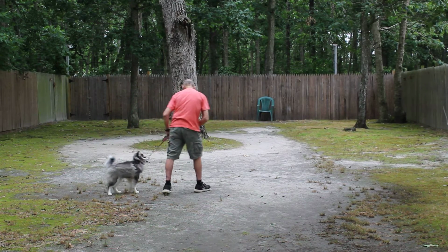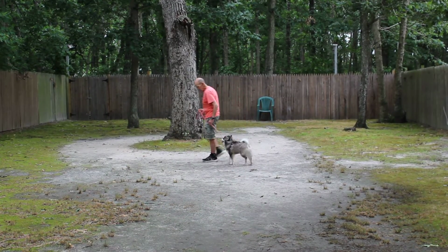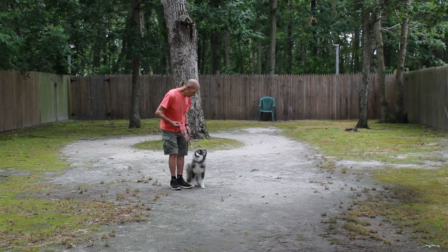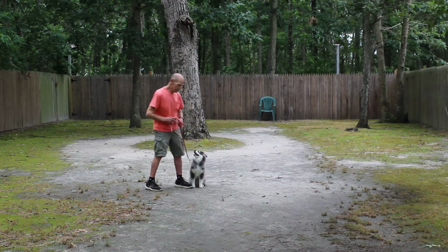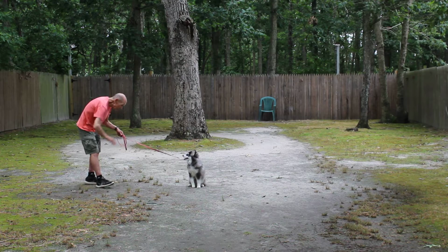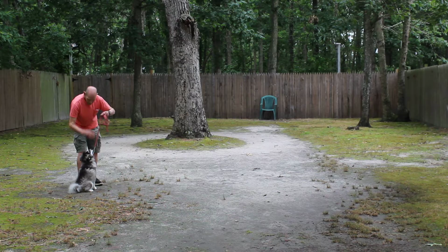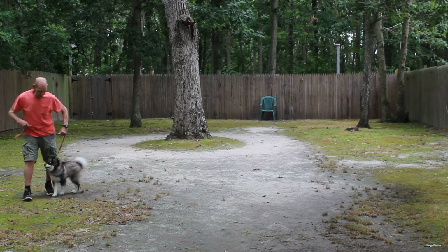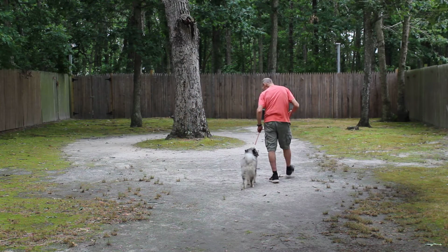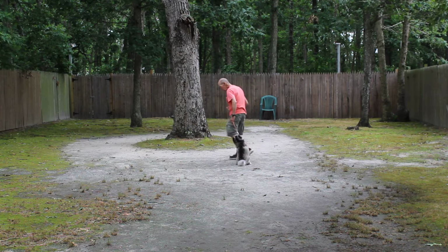Now he did come, but he didn't sit right away. These Pomskys are tough dogs. I mean, they're little and they're cute, but I've never met one that wasn't a hardhead. So sometimes he does it perfectly and sometimes he doesn't, and you can't let him frustrate you. There. So that's how it's supposed to look. I'm back to heel. And when you're practicing at home, practice indoors as well as outdoors. And your long sit-stay over the next several months, you're going to work up to 5 minutes.